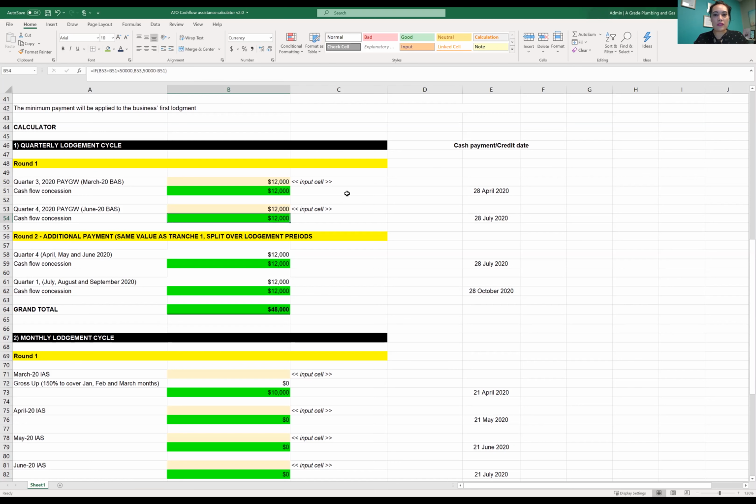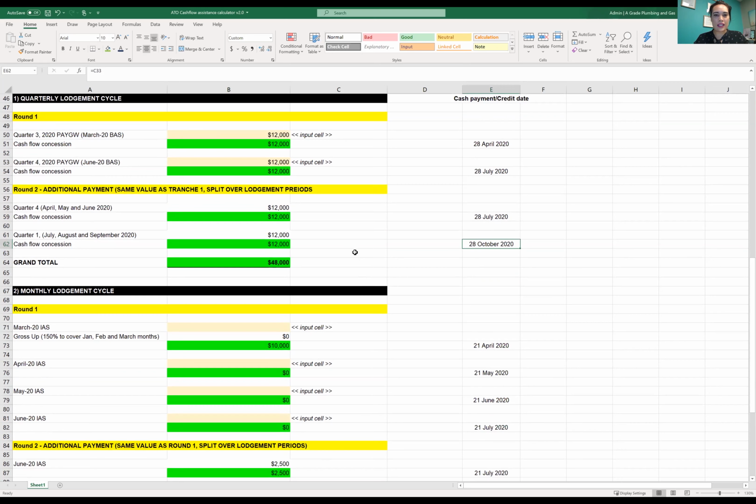So effectively, I would get a payment here on the 28th of April, one on the 28th of July, one on the 28th of July again, and then one on the 28th of October. So that's the way in which those payments would be paid out. So I hope that makes sense.